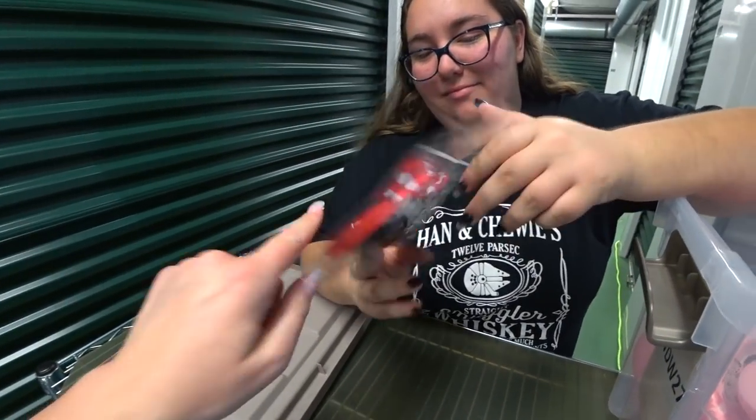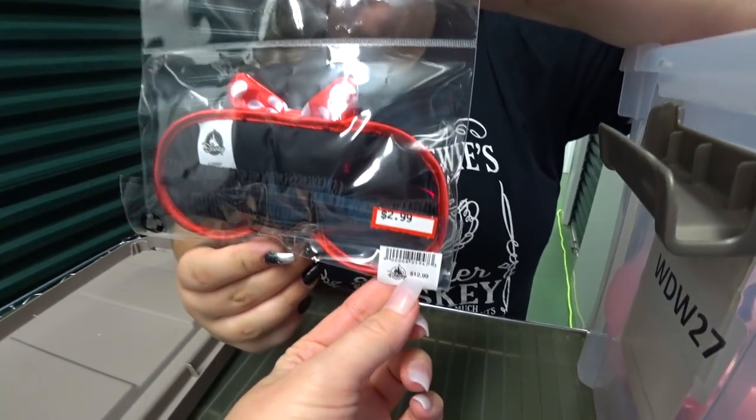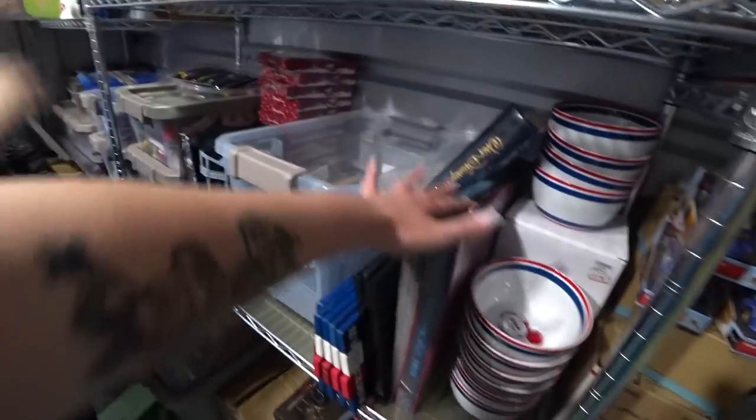Oh, it's cute. It's a little mini eye mask, and her eyes are closed, and see your little lashes. $2.99 to $12.99. What else do we have? Oh, we didn't show these things here.